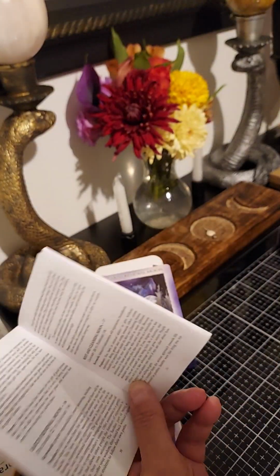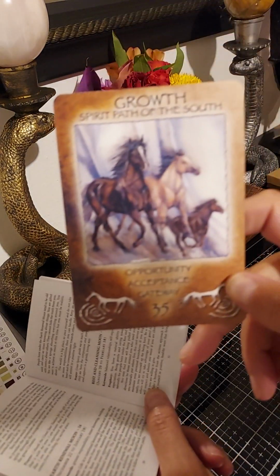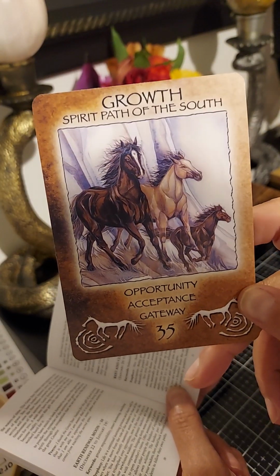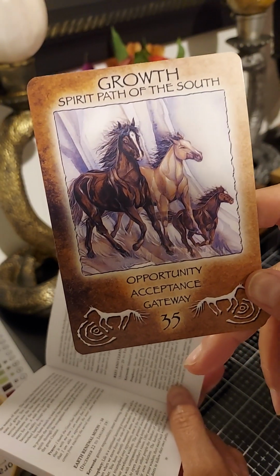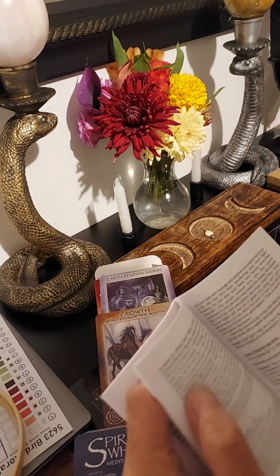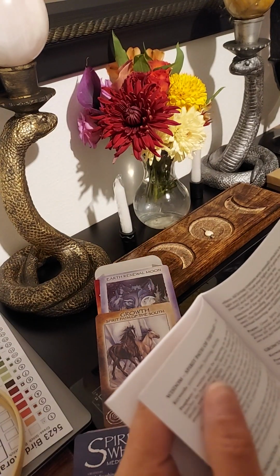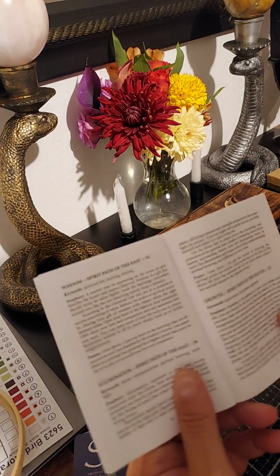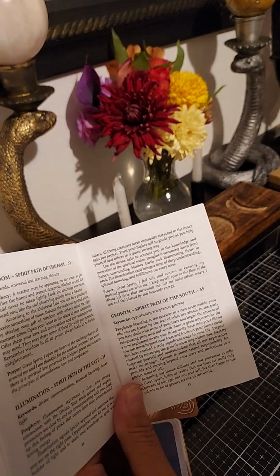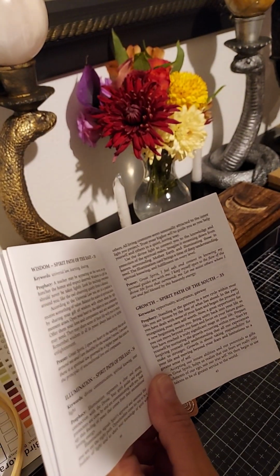Actually, I was wrong. The book has a little more than expected. Now, the card that I actually picked is Growth, Spirit of the Path of the South. Opportunity, Acceptance, Gateway. Let's see what nuggets of wisdom that one may have to offer us. It is card number 35. Of course, as I read earlier, the keywords are opportunity, acceptance, and gateway.